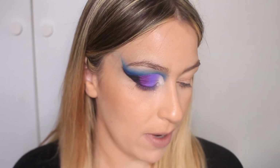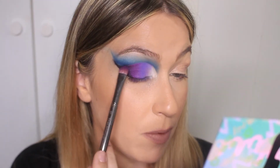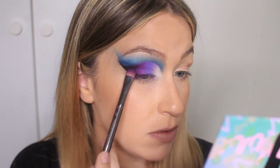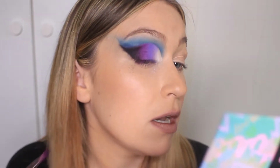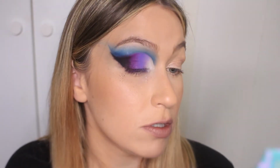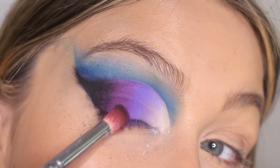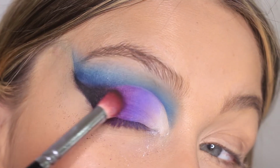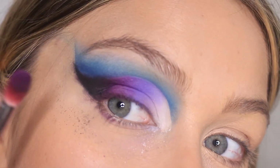So opaque. Now we're gonna go back in with that purple shade and try and blend the black and purple into each other. Okay, now this is where everything can start to go wrong. Now that I'm blending it out a little bit, it's getting a little bit patchy. It looked amazing when I just packed it on, so I'm just gonna try and pack it on a bit more. I don't know if you can see that there, but it does look a tiny bit patchy up in here, but really it's very pigmented and it's very black.